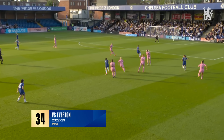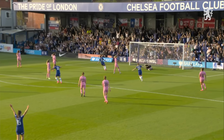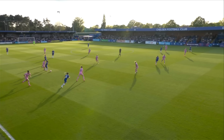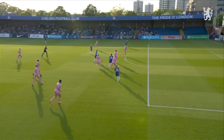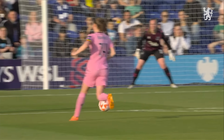It's a good take from Kanaru. A little bit lucky to get it back. This is Reiten. Oh, great hit. Chelsea in front. Wonderful strike, Guro Reiten. A little bit of fortune about the build-up, but even so, definitely onside. And she has absolutely fizzed that past Brosnan.